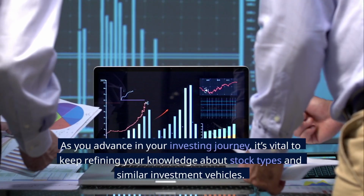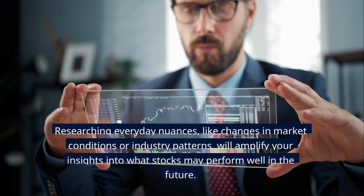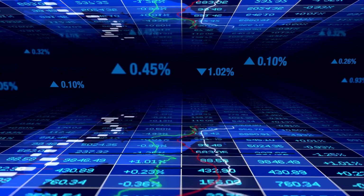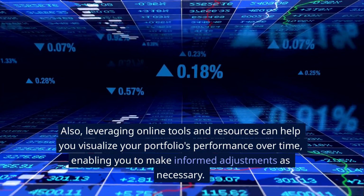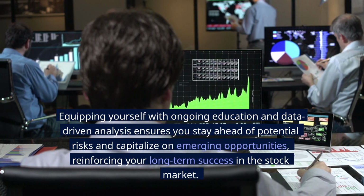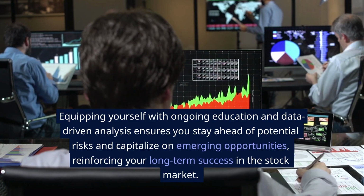As you advance in your investing journey, it's vital to keep refining your knowledge about stock types and similar investment vehicles. Researching everyday nuances, like changes in market conditions or industry patterns, will amplify your insights into what stocks may perform well in the future. Also, leveraging online tools and resources can help you visualize your portfolio's performance over time, enabling you to make informed adjustments as necessary. Equipping yourself with ongoing education and data-driven analysis ensures you stay ahead of potential risks and capitalize on emerging opportunities, reinforcing your long-term success in the stock market.